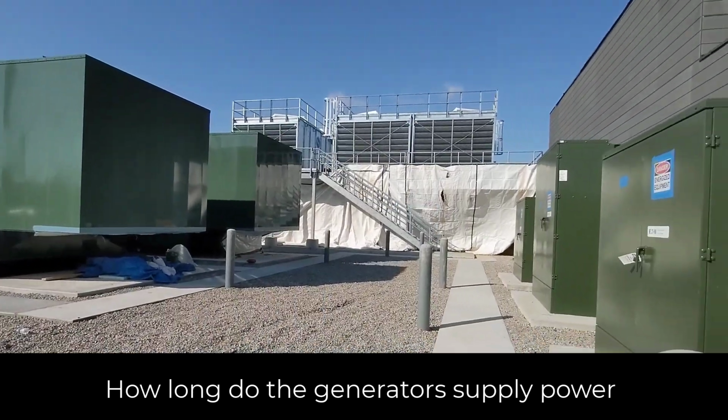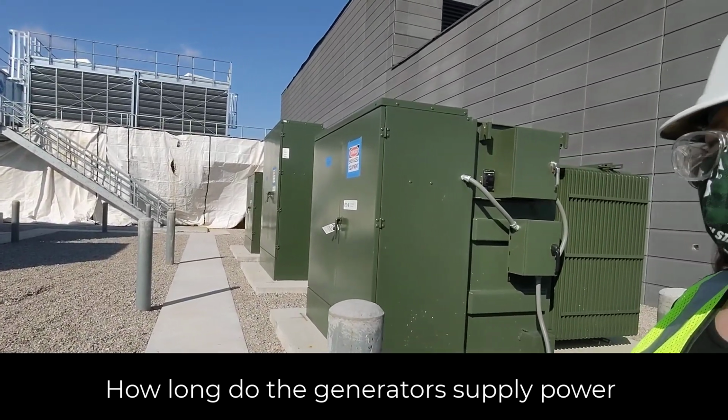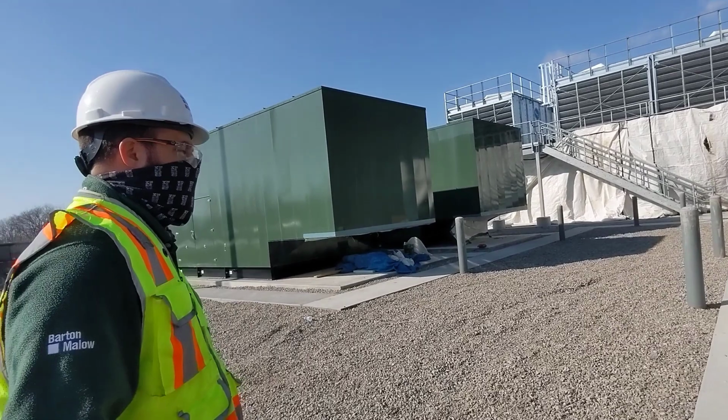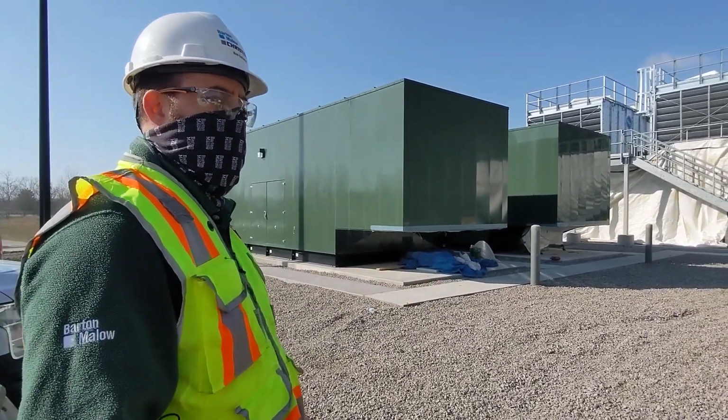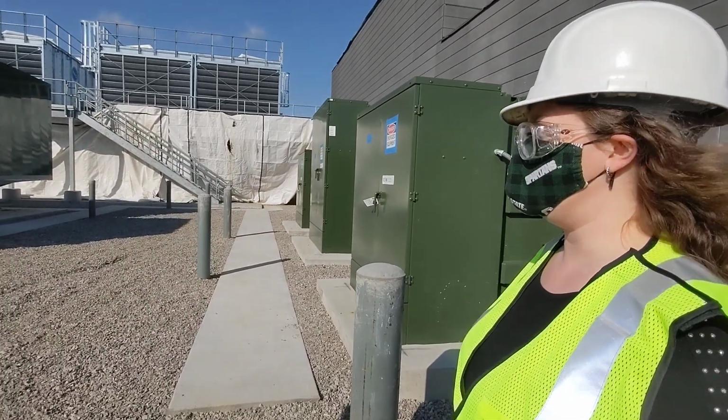So how long do the generators supply power for? They are able to operate, I believe, for 72 hours straight. Wow, so a solid 3 days worth of energy. Yep.